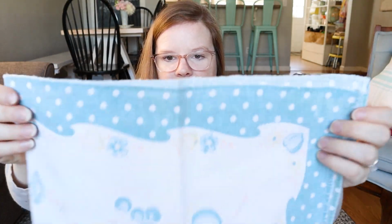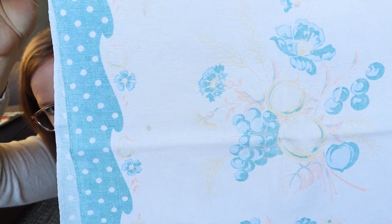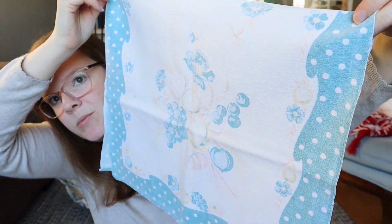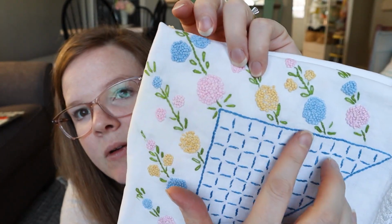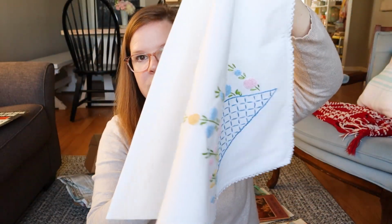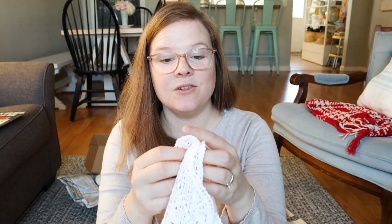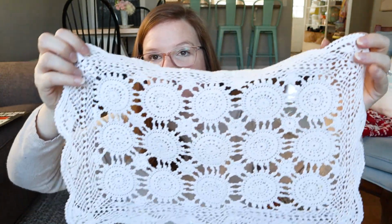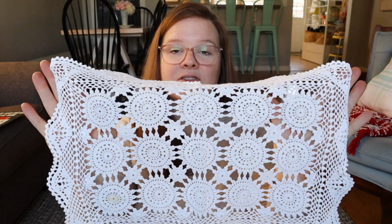And another one, either a tea towel or a table runner. This pretty faded blue and the print in the middle. This is just beautiful, the work on this one. Yeah, flowers and the detail on that. And this is one of those square tablecloths, and it has this on both sides. There were several of these crocheted placemats. So just beautiful. I could see actually using these.